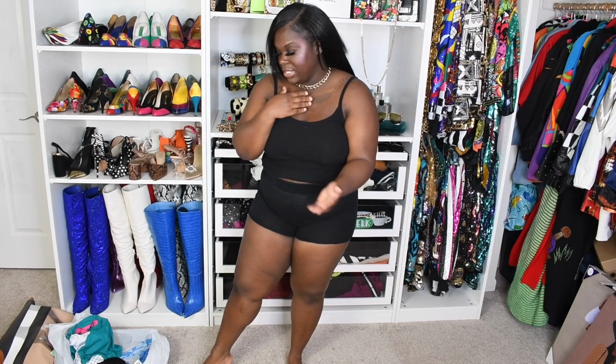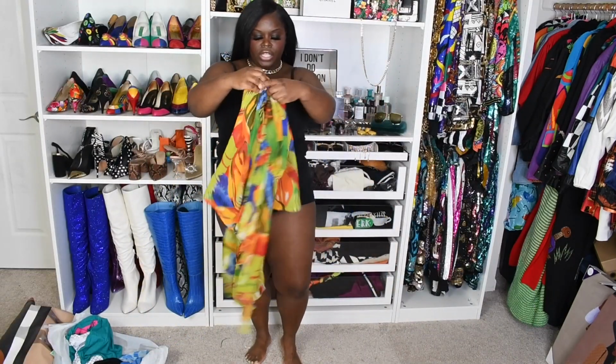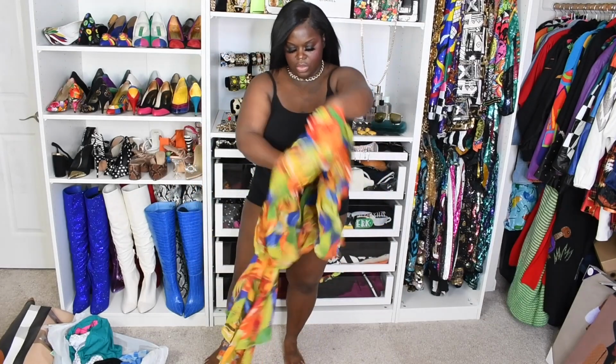So I'm going to try on these tops, and I'm going to show you my graphic tees, and we're going to get into it because it's a vibe. All right, you guys. So here is the first top. It's giving Tropicana. It's giving vacation. It has a little crisscross number right there in the back. So let's try this on and see what it's giving.